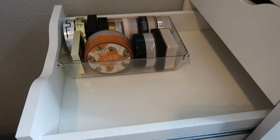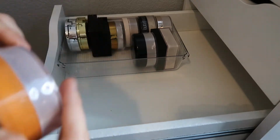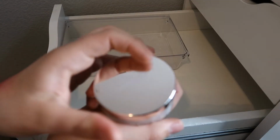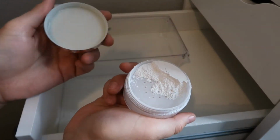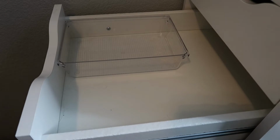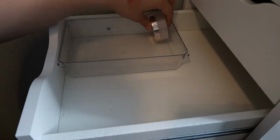So let's just start with powders, shall we? This is the Ciate London Everyday Vacay Powder. I like this. I'm gonna try not to make a mess, but I like this a lot, so I'm gonna keep it. All right, so maybe I won't open them all because that one just went everywhere.